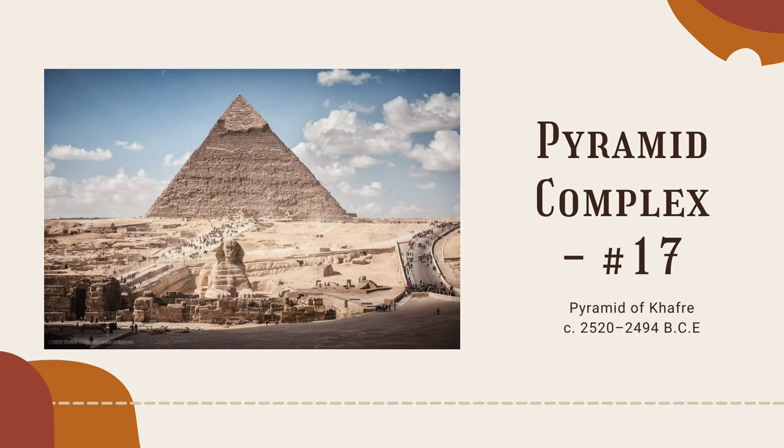The next pyramid, both chronologically and size-wise, is the pyramid of Khufu's son Khafre. It was built between 2520 and 2494 BCE, and actually appears larger because it was built higher on the plateau. The inside of Khafre's pyramid is also much simpler than his father's, which is a few chambers for the king and his goods. However, what makes Khafre's space so special is that we were left with dozens of images of the king, allowing us to analyze his likeness thousands of years later.